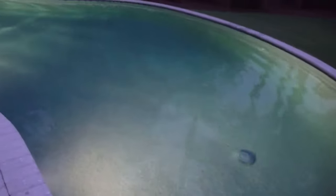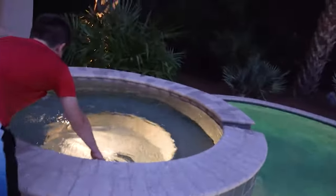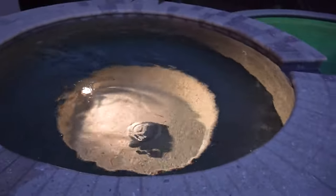We got a pool here. Nice pool, and then I just turned this on, so we might go in later. It warms up. Hot. Yep, and then we have the spa and the hot tub here. All right, so we're gonna walk upstairs now. The big staircase.